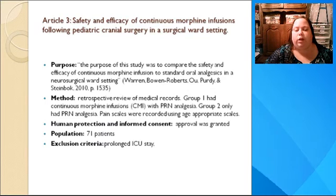Pain scales were recorded using age-appropriate scales such as the Flack scale, Wong-Baker-Faces scale, and numerical scale. Approval was granted from the Clinical Research Ethics Board at the University of British Columbia prior to the study. 71 patients who underwent cranial surgeries were included. 37 were included in the continuous morphine infusion group, and 34 were in the as-needed Tylenol and codeine group. Patients that had prolonged ICU stays were excluded, since this was a study meant for the surgical ward.